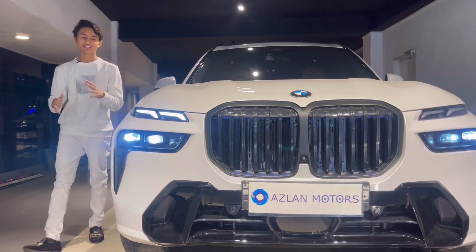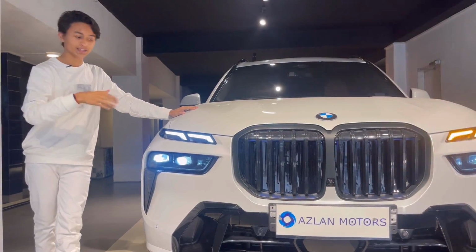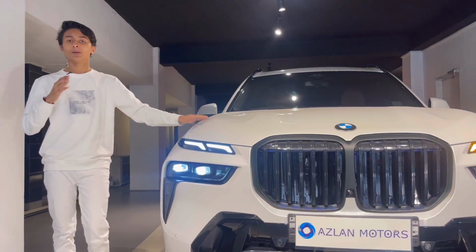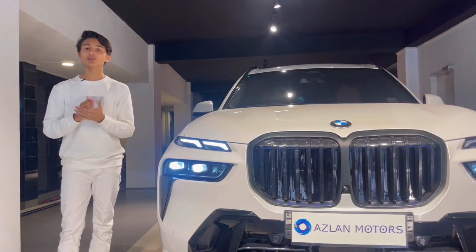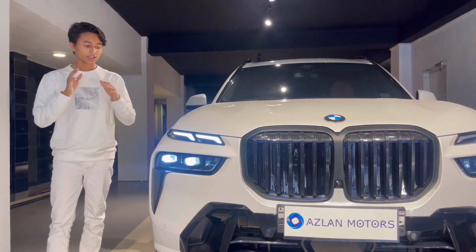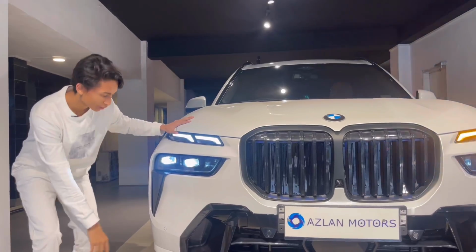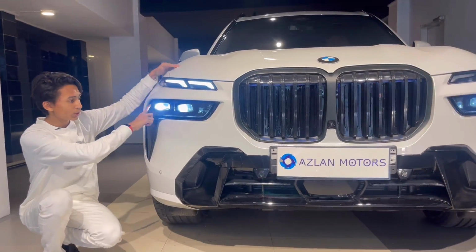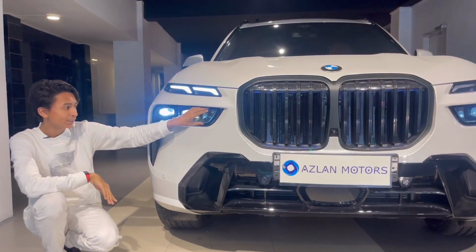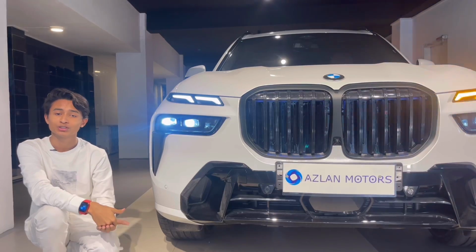So why did BMW do this design? If the headlights are together and it's up here, you can't put a lot of technology inside it. But as BMW is all about tech and all about performance and all about build quality, they separated the light that is here. This is your main headlight. So you have your two projector setups, one here, and it is also the high beam of the car. So as the light is here, it is more advanced and it has more technology than the previous generation light.